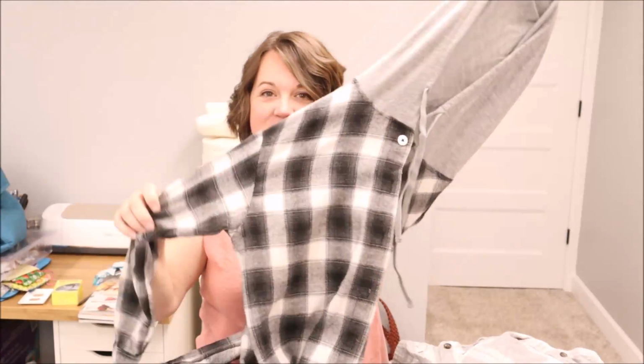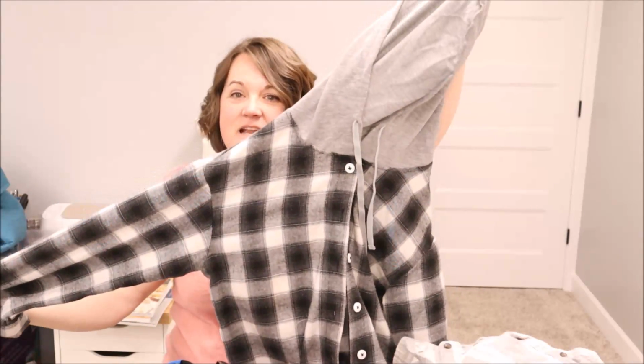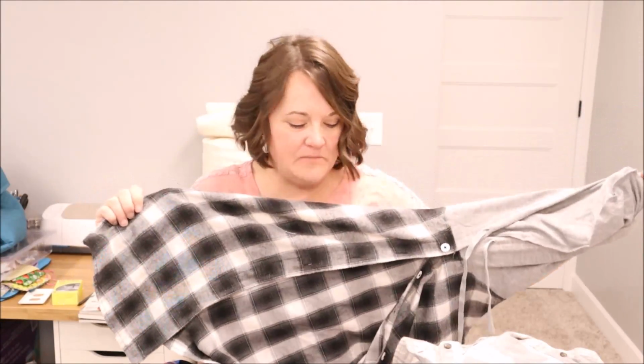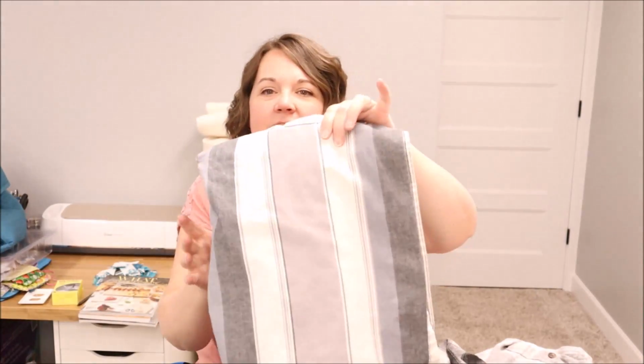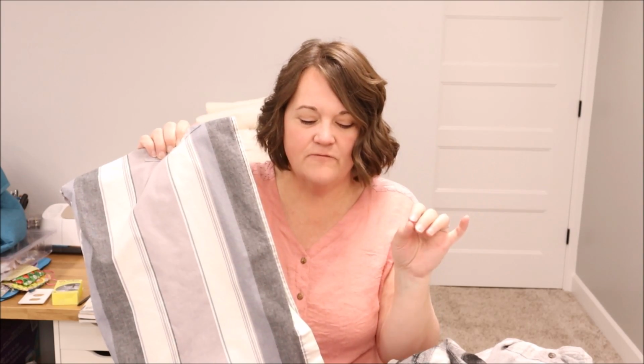This one is a hoodie. So don't discount other shirts. Just because it's not a collared shirt doesn't mean it won't work for maybe what I'm looking for. Oh, and then I did find another shirt and it was striped. So it wasn't a plaid, but it did have a pattern in it. And I was like, what the heck, let's just go for it.